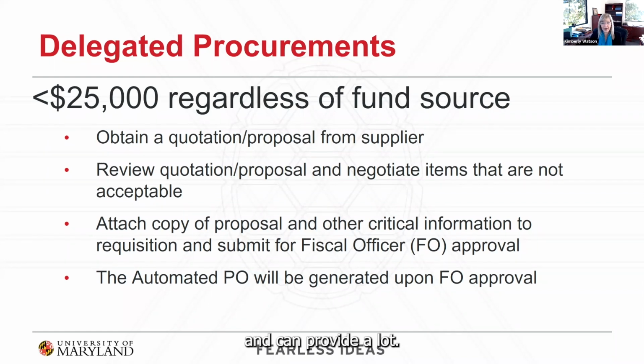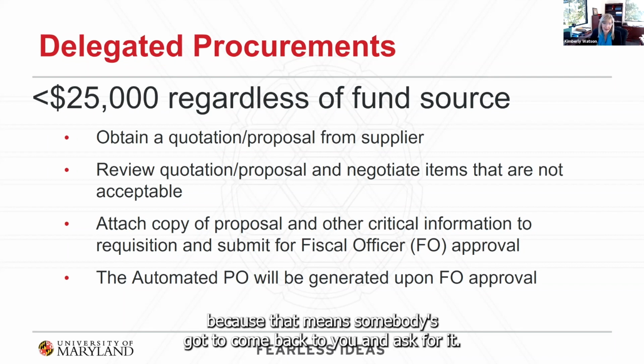And can we have another to provide a lot? Because the challenge is not providing enough, because that means somebody's got to come back to you and ask for it.